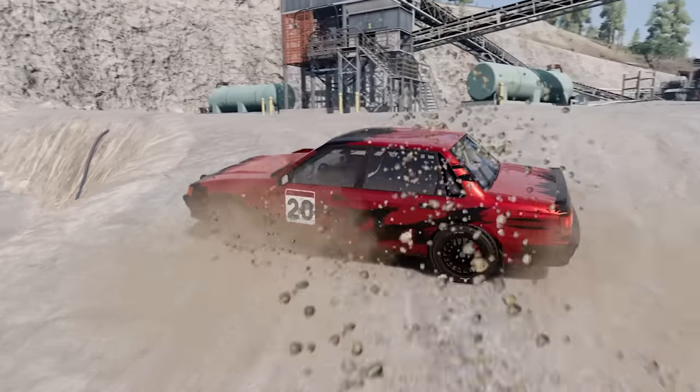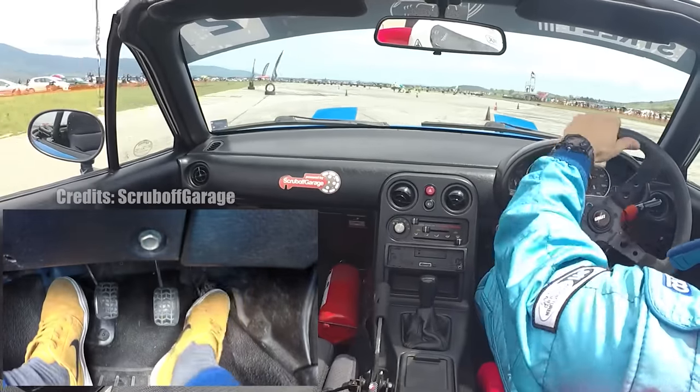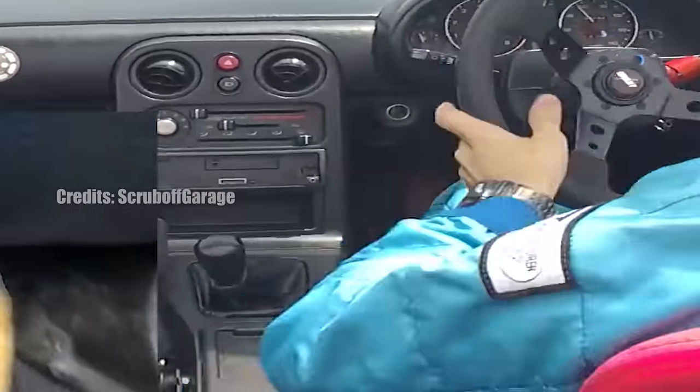Another episode, another low-power drift hero. This 115 horsepower Miata going sideways thanks to its violent but gentle driver.